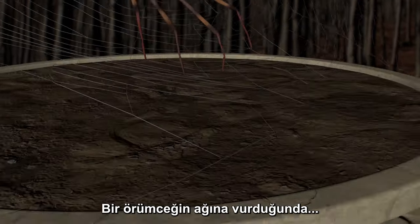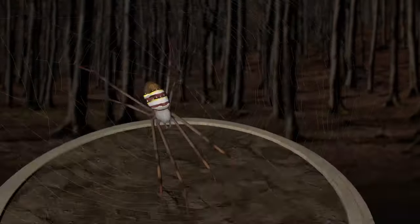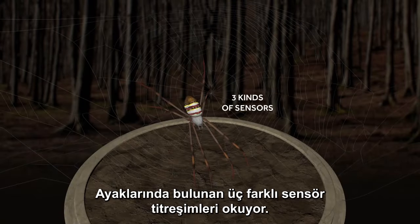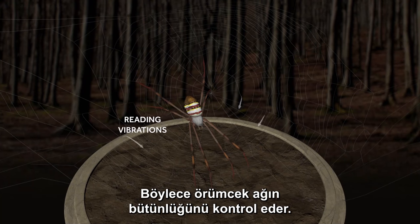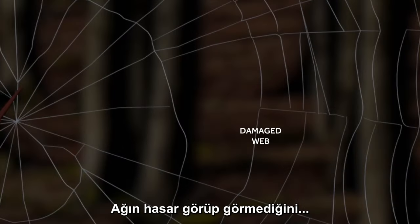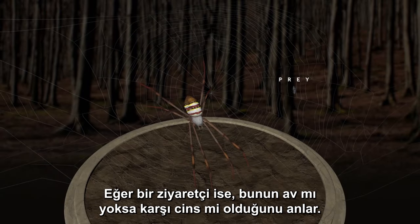As a spider plucks the web, it sends out ripples in every direction. Three different kinds of sensors on its legs read the vibrations, so the spider can check the web's integrity. She can tell if the web is damaged or if she might have a visitor. If it's a visitor, she can tell if it's potential prey or a potential suitor.